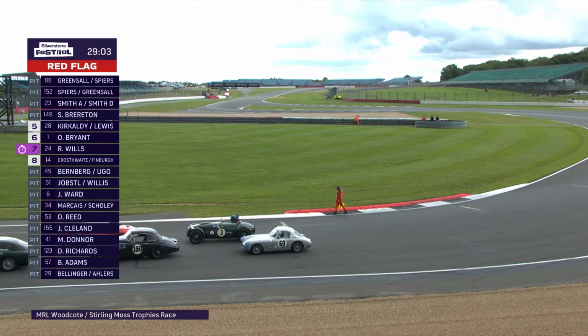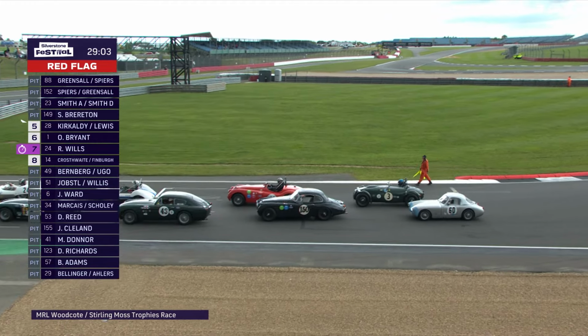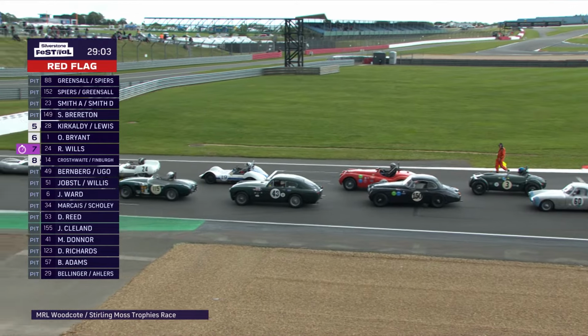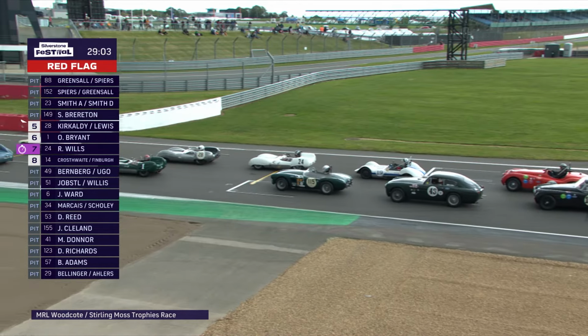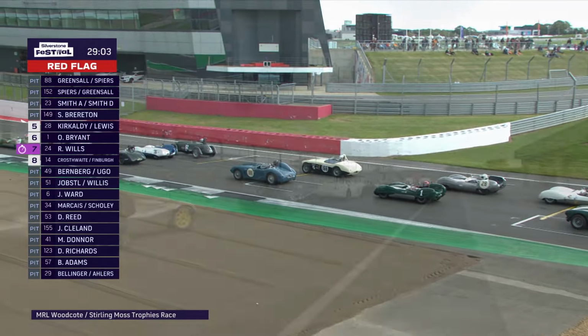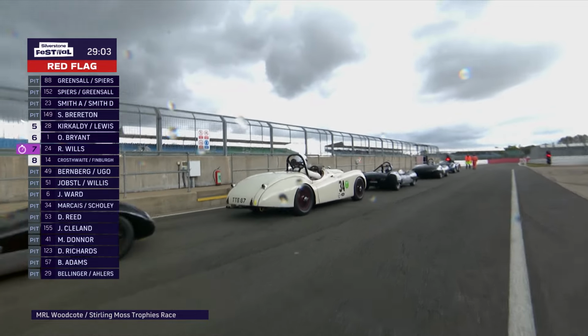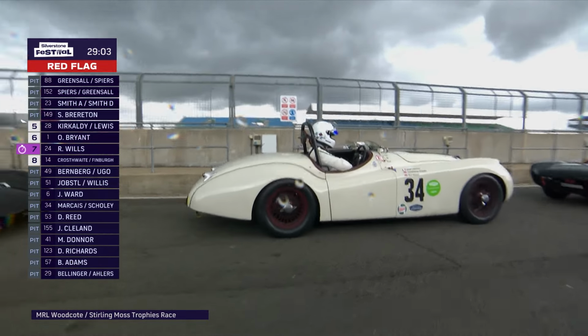I think the simplest way will be to grid them where the few cars have stopped out there by the wing, and then lead them round behind the safety car. But, of course, most of our cars that are front runners will have to come through this group. You can see a couple of Lotus 15s in that little pack. Yes, Roger Wills was there, I saw.